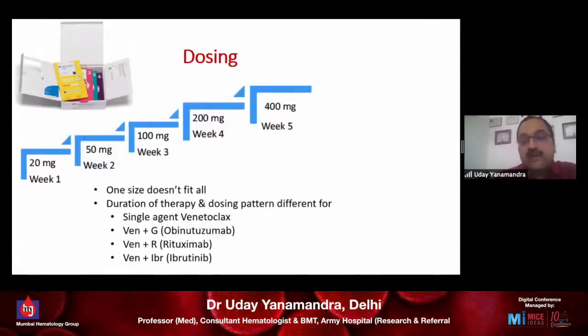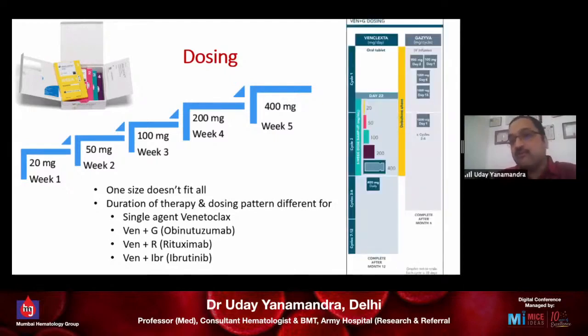Now, the dosing has already been described, but I would like to add up 1 or 2 points. One size doesn't fit all. So, you need to actually go to what type of regimen we are prescribing. If it is a single agent Venetoclax, the dosing schedule would be different. When we are going to combine it with other drugs, the dosing schedule would be different. As you would see on the right side panel, when we give Venetoclax with obinutuzumab, we don't start the treatment upfront on day 1, whereas we shift it to day 22. Whereas when we combine it with rituximab, we start it from day 1 onwards. Whereas when we give it with ibrutinib, we give it from day 28 onwards. So it changes depending upon what combination we are using.